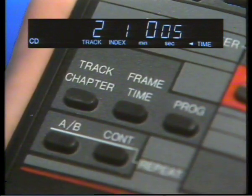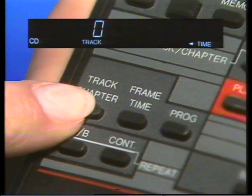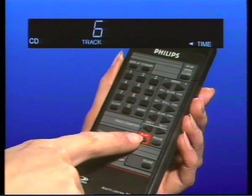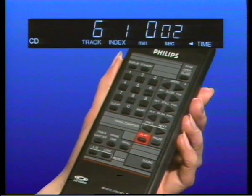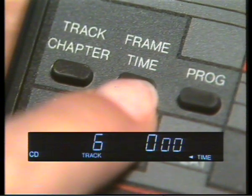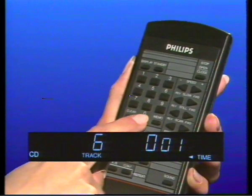Right, now let's suppose you only want to play track 6. First, press the track button. Then, number 6. And then play. That's all, right from the comfort of your armchair. In order to move to a particular time in the track you are listening to, you first push the time button. Then punch in the starting time you want.